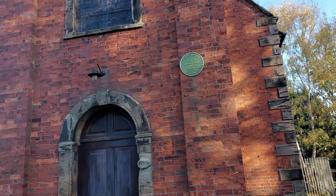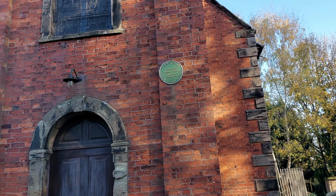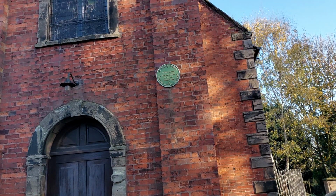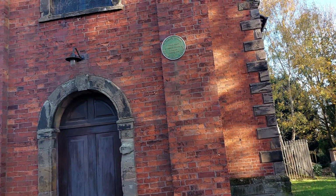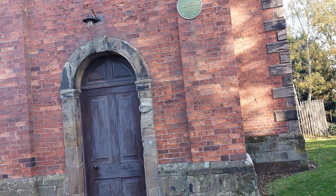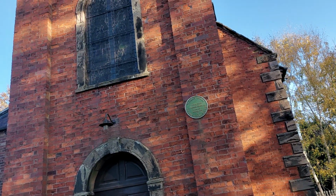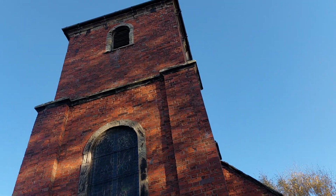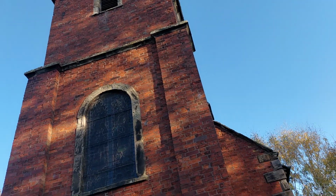Right there, as you can see, we've got a green plaque which reads St James's Church, Telford Historic Building, a Norman chapel partially rebuilt in 1741 and extended in 1839. So this building has got centuries upon centuries of amazing history going on. And as I've said previously, this is a gorgeous building, absolutely beautiful as well. It's an amazing hidden gem, absolute treasure here in Stirchley. I'll be honest, I love this building.